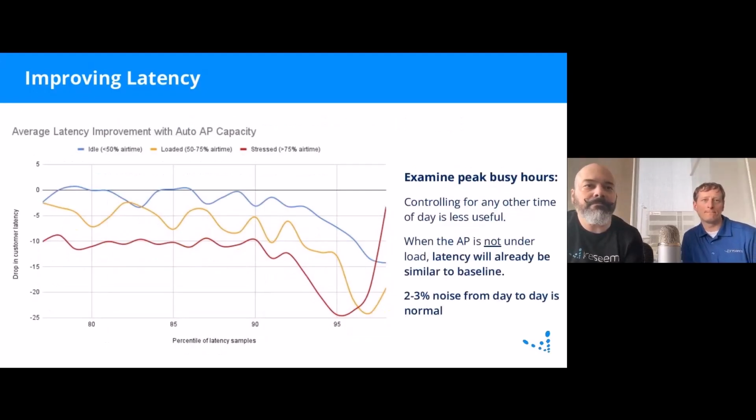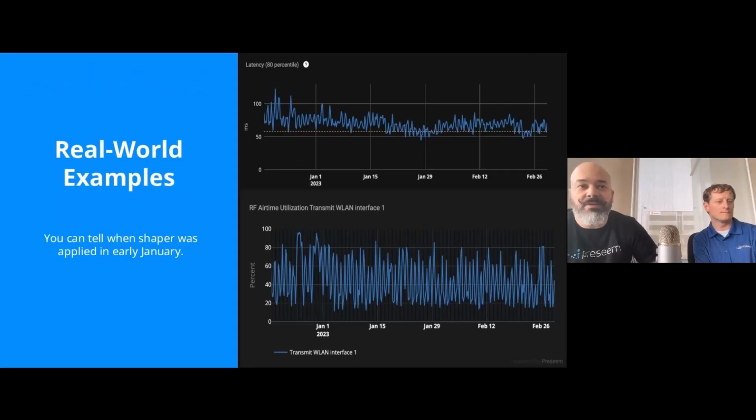Nope. Okay. And in this case, we're looking specifically at the peak busy hours, not just the hours when the AP is idle. Again, we know network performance is going to be good there. So what we are attempting to do is optimize that access point for those evening hours, those peak busy hours where the AP is under the greatest load. Those are the conditions that we need to prepare for. And consequently, we're looking at those, kind of call them the worst hours of the day. And those are the ones that we're using to create this automatic shaper that can control for those conditions. And as that changes from day to day, the shaper can change as well.